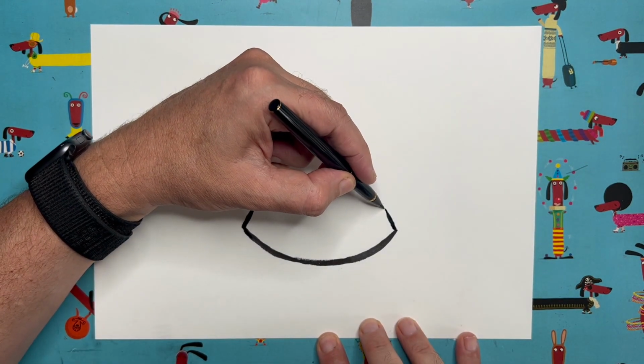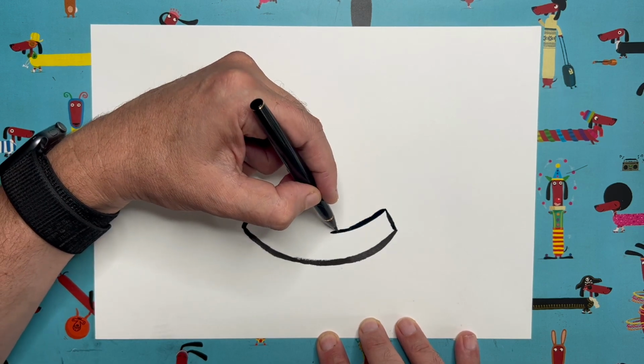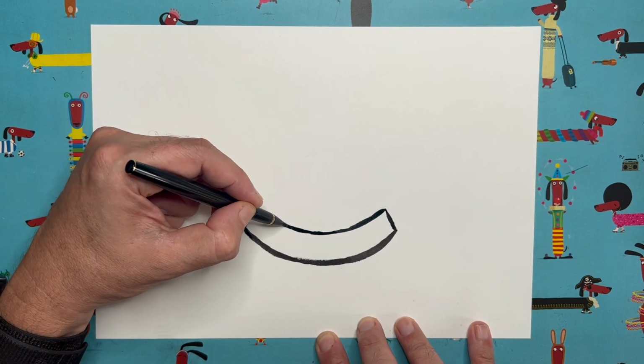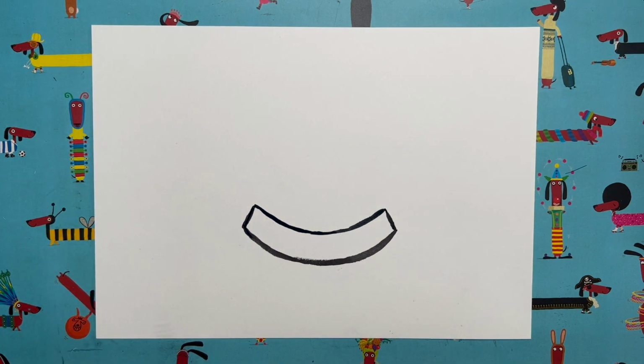Then we're going to join these up in a curve. So we're going to follow this curve here and try and keep our line kind of parallel to that. Can you have a parallel curve? I'm not sure you can, but you know what I mean. And there we go. So that is going to be the crust part of our pizza character.